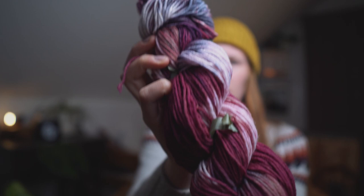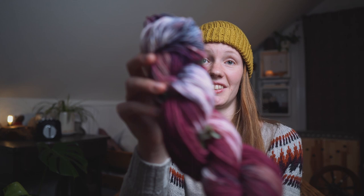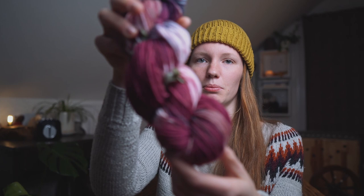And with this one, to be honest, I can't really tell anymore what I did. I just tried all kinds of things. I put it first into this and then into the other dye, and then I was putting knots here and there, just trying out different things. But I'm quite happy with it. I have no idea how this will look knitted up, but so far I'm really happy with it. So with this I might actually make a hat or something. That might be quite nice.